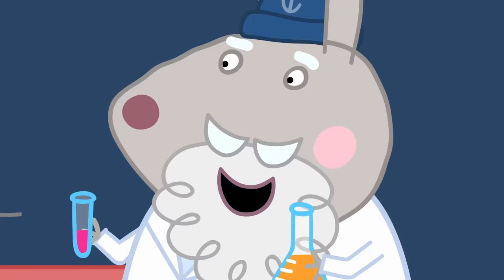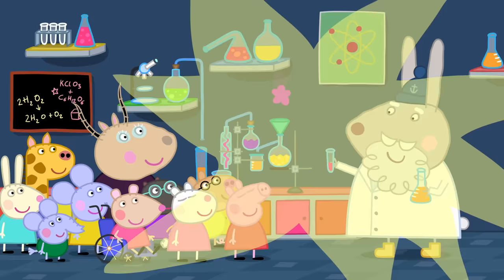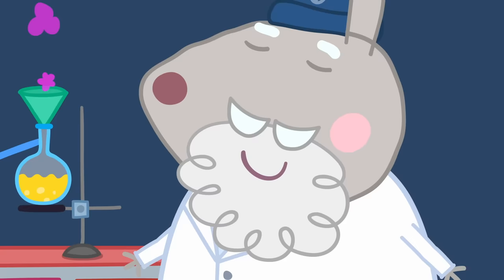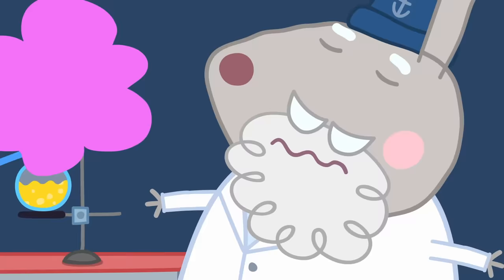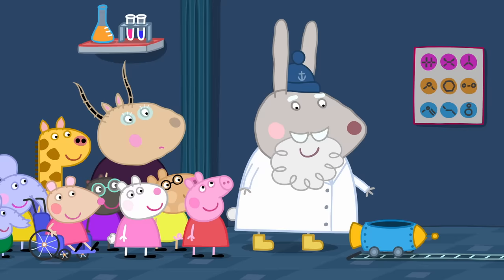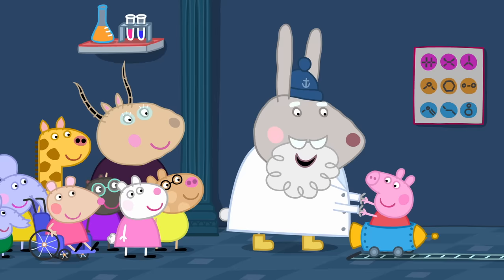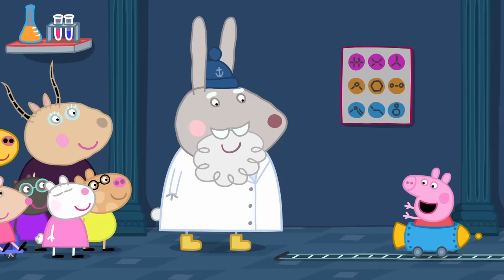Hello, children! Here is Grumpy Rabbit. Now it's time for some dangerous science. Don't be alarmed. There is a responsible adult in charge, me. Who wants to ride in this rocket? Me! Peppa, kindly jump in. Are you sure this is completely safe? Of course it's safe. Now, Peppa, put your hands against mine. On the count of three, push! 1, 2, 3, push! Wow, I'm moving! Yes, that's called propulsion!